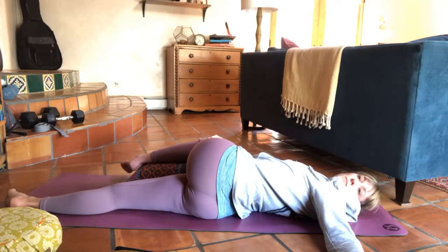Eyes can be closed or open. If they are open, just blurring the eyes, allowing the gaze to be soft. And without fixating on any one thing, just take it all in. Quality of light through the window. Feeling of breath moving in and out. The sensations arising in the low back, the hip. Just hold here for about 30 more seconds.